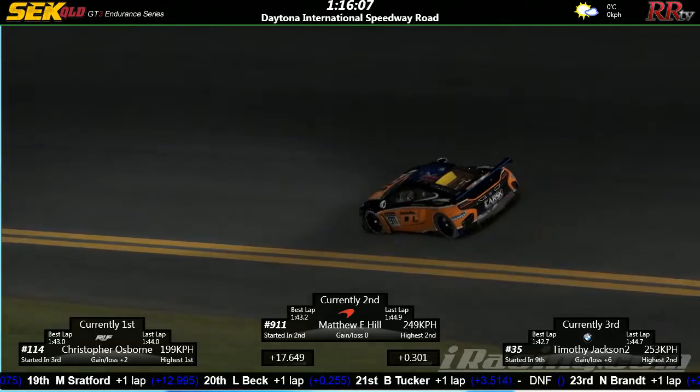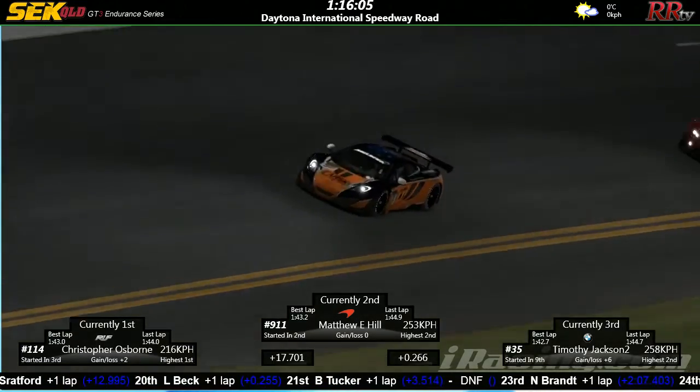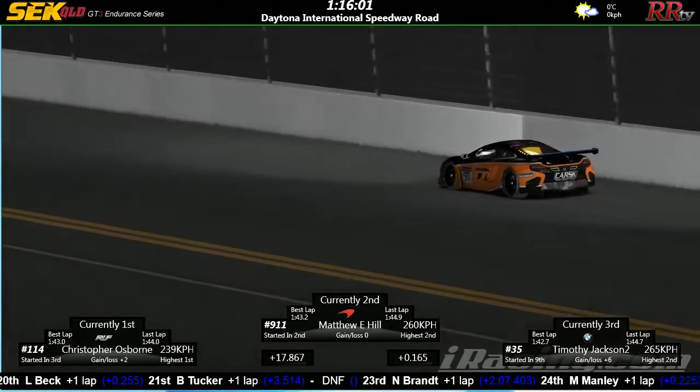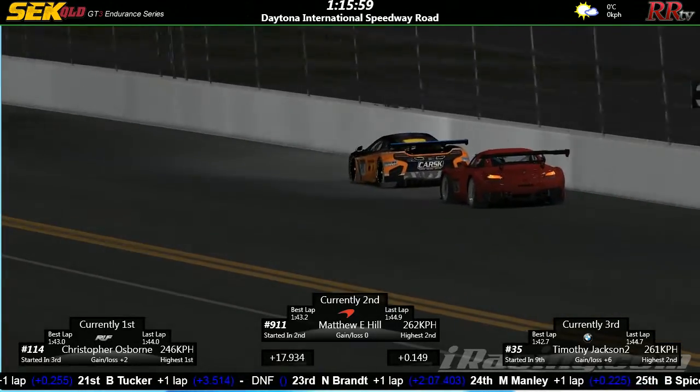Yeah, Pickering in 4th place, 44.9 last lap. Probably just a little off the pace, as we said, but probably didn't get the benefit of any draft last lap.